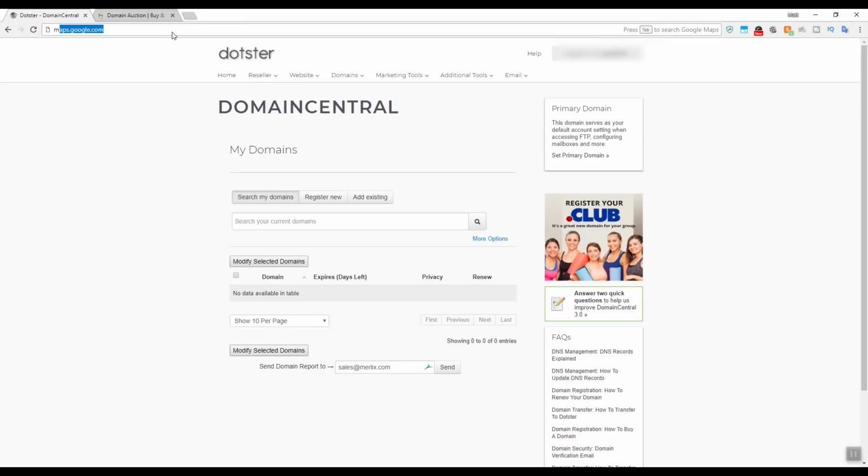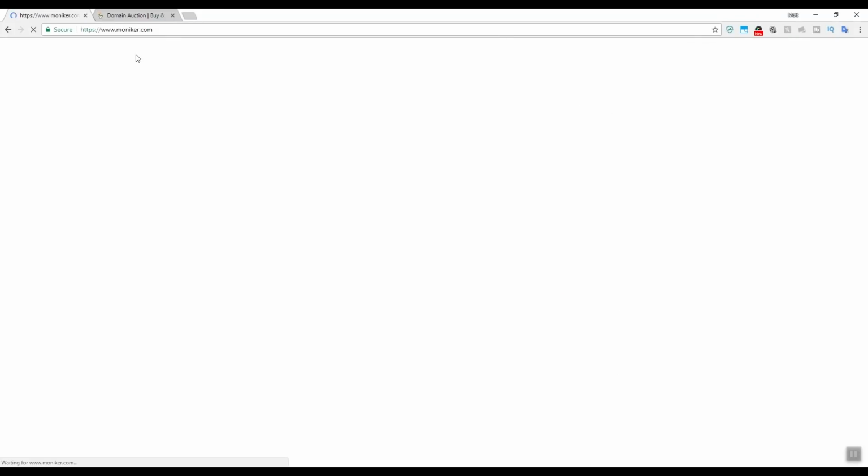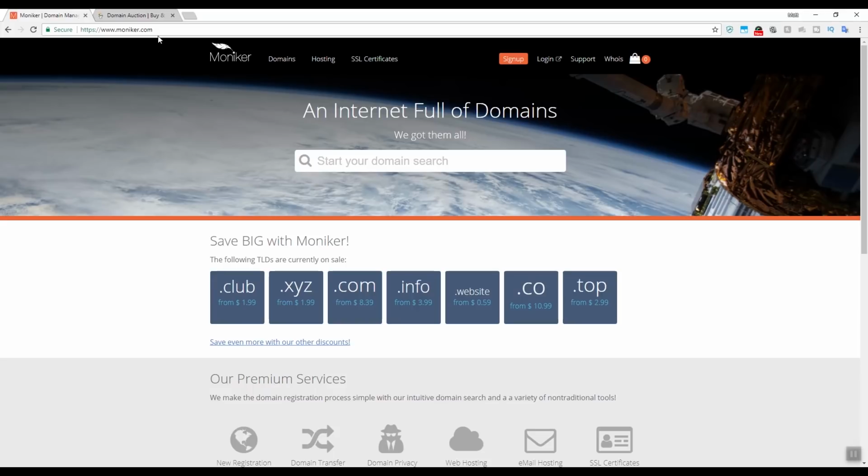Then moving on to Moniker. Moniker has a similar story. Moniker was originally founded by a gentleman by the name of Monty Khan. He is very well known in the domain industry. He's a staple of the domain industry. Basically, he created this original interface, not this one, and it was honestly probably the best interface of its time. It rocked while he owned it. He has since sold out.